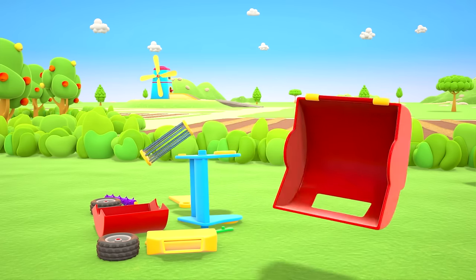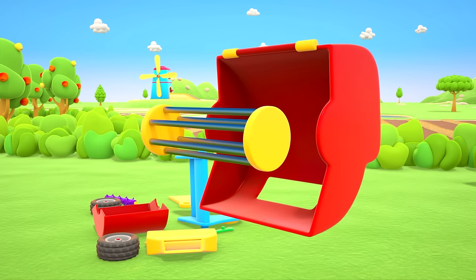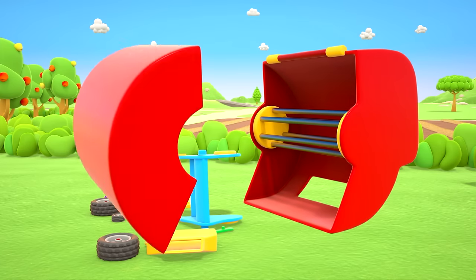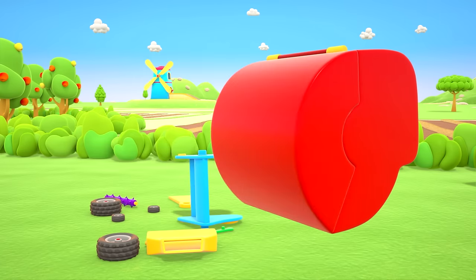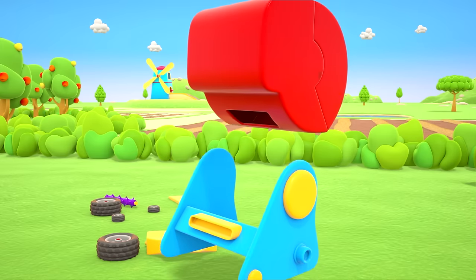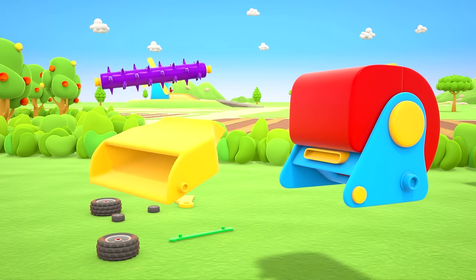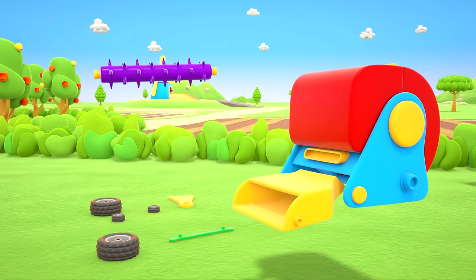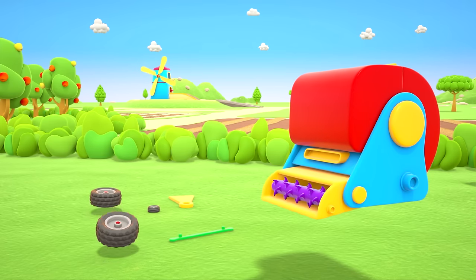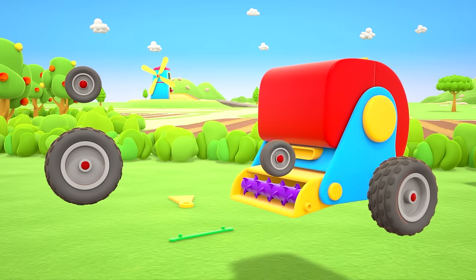First, we'll build the bale chamber, where the hay will be rolled into bales. Fix the chamber to the light blue chassis. Into the yellow pickup, we'll put the purple cylinder with prongs called tines. The cylinder will turn and collect the hay from the field. Let's attach the wheels.